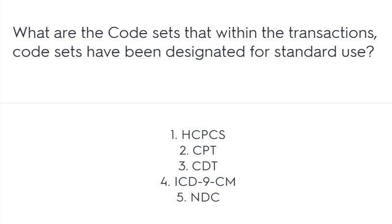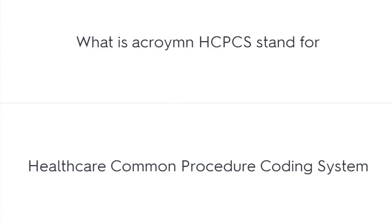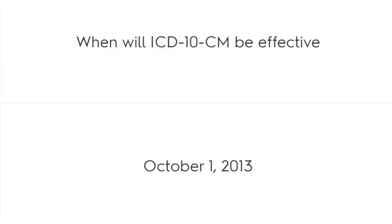1. HCPCS 2. CPT 3. CDT 4. ICD-9-CM 5. NDC. What is the acronym? HCPCS stands for Healthcare Common Procedure Coding System. What is the acronym? CPT stands for Current Procedural Terminology. What is the acronym? CDT stands for Common Dental Terminology. When will ICD-10-CM be effective? October 1, 2013.